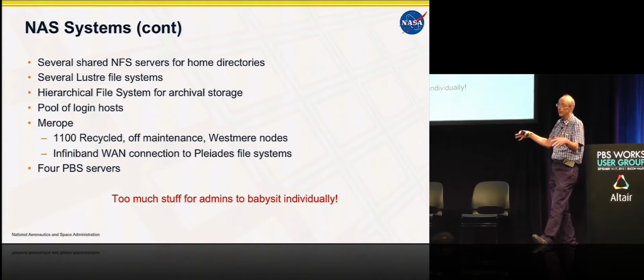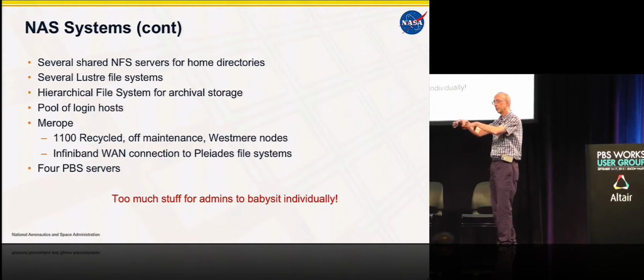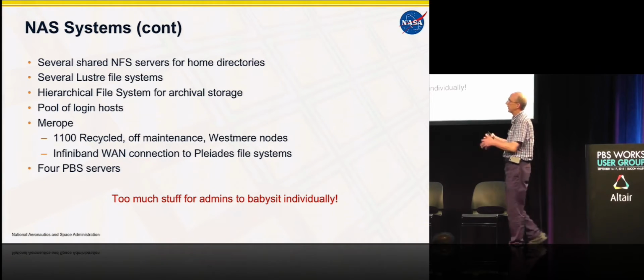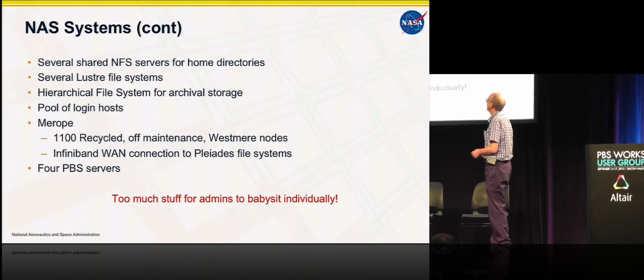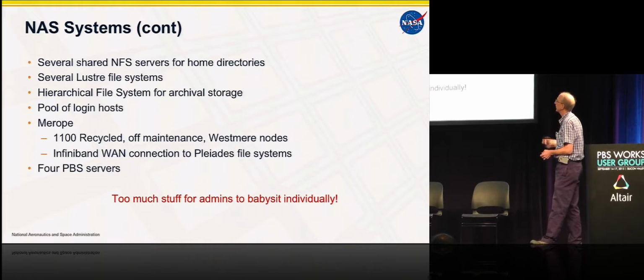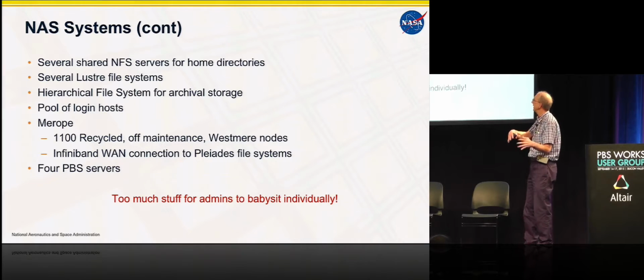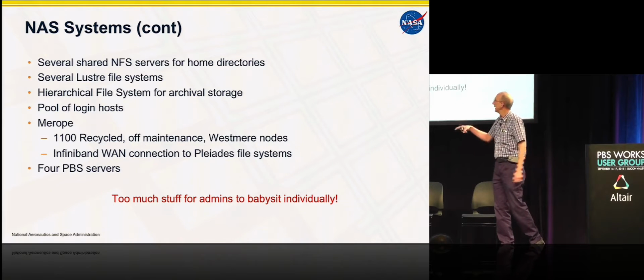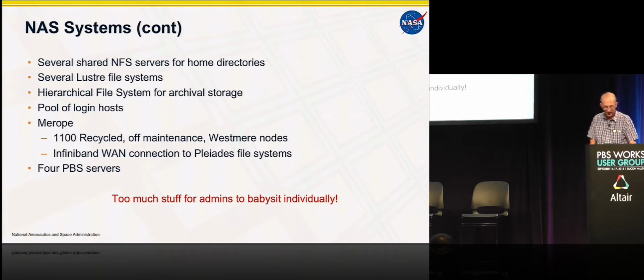We have a pool of login hosts where people log in with a load balancer to plop them on a relatively idle login host. We have our baby cluster of recycled off-maintenance nodes that were taken out of Pleiades, and it's got 1,100 nodes, they're all Westmere, and it has a wide area InfiniBand connection to Pleiades file systems, not to Pleiades itself, but to the file systems. And then among all those things, we have 4 PBS servers to manage the mess.